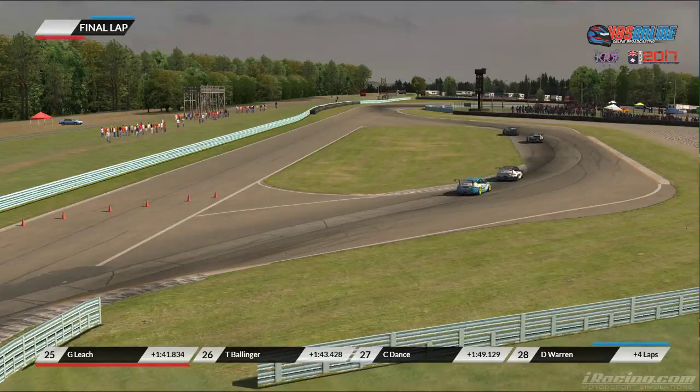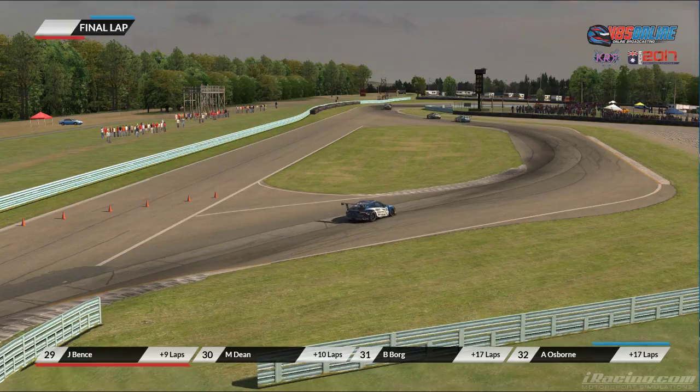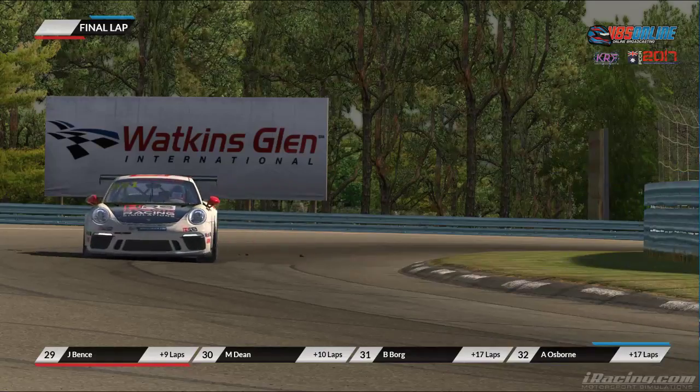Matt Morris moved the apex there. He moved it at the braking zone very late there. Just moved back middle of the road and threw off Harris.